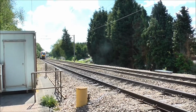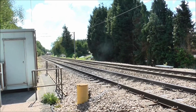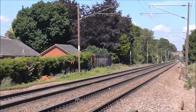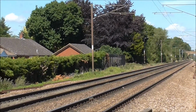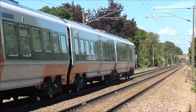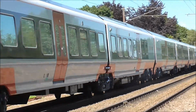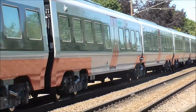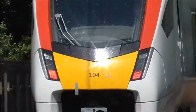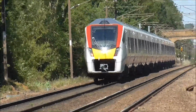Right, so 745107 just stormed past, working the 1100 service from Norwich to London Liverpool Street. 745104 has just passed en route to Norwich.